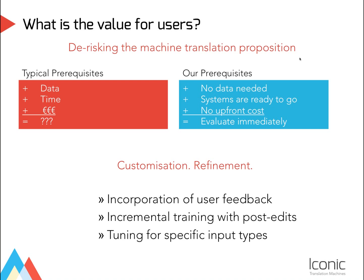And this can be done in a number of ways. So, for example, some of the ways that we've done it to date is, number one, through the incorporation of user feedback, where people who are actually consuming the machine translation, be it the people who are reading it or the translators who are post-editing it, can provide us feedback on the types of errors that are occurring in the machine translation output, so that we can focus our future development efforts on fixing those mistakes. We can also do incremental training with post-edits, and what that means is that we get visibility from our users on the type of edits they're making to the machine translation output to bring it up to full human quality, so that then we can go on and automatically learn how to fix those mistakes in future.